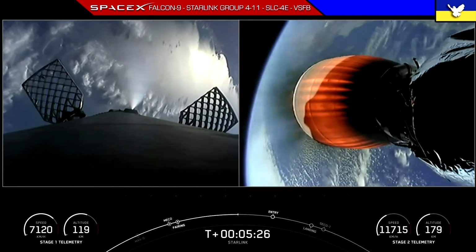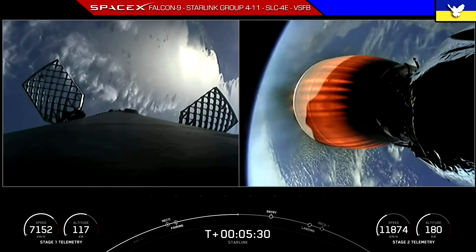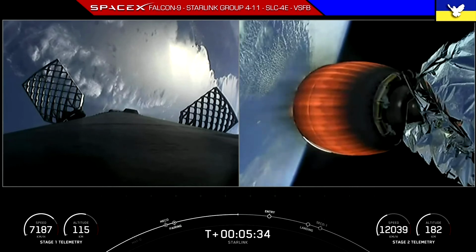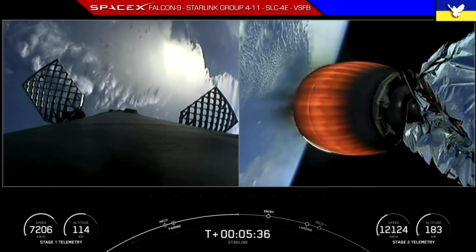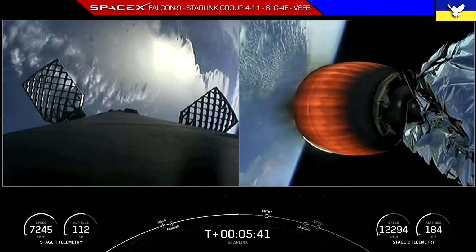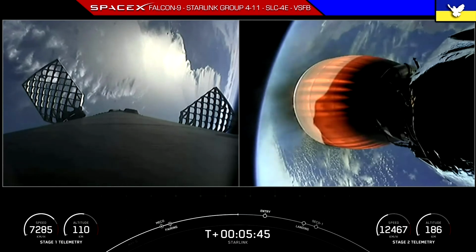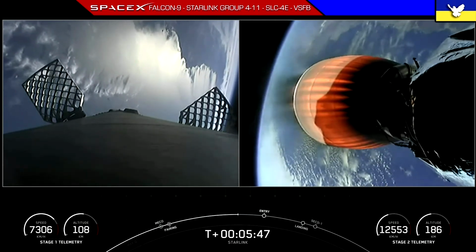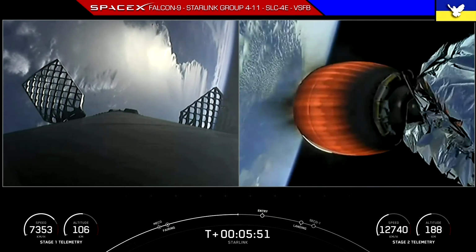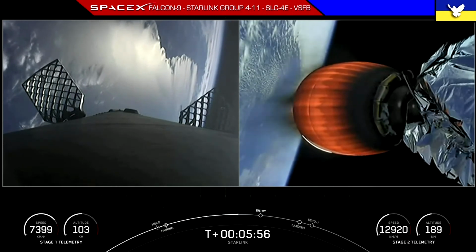So on the left-hand side of the screen, we see some puffs of gas. That is nitrogen gas from our attitude control systems. And on the adjacent side of that, those puffs of gas, you can see 2 of our 4 hypersonic grid fins. These help to steer and guide the first stage back to its landing zone. When we do our landing burn, the center engine can also gimbal or tilt, and that also helps to direct the first stage and help it land as well.